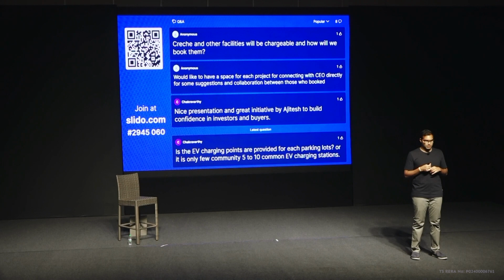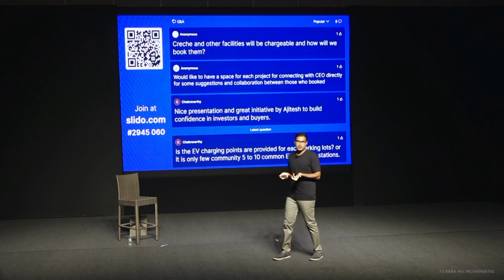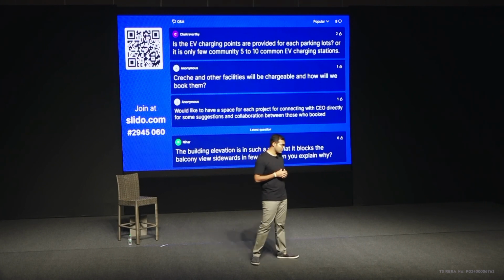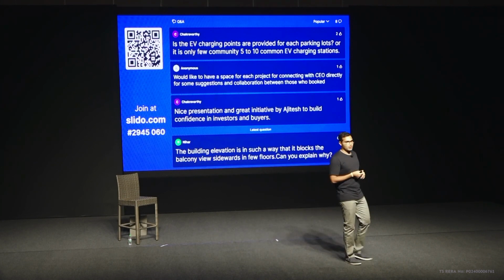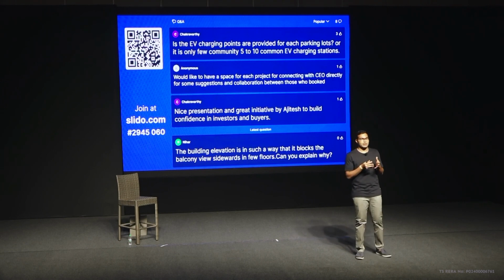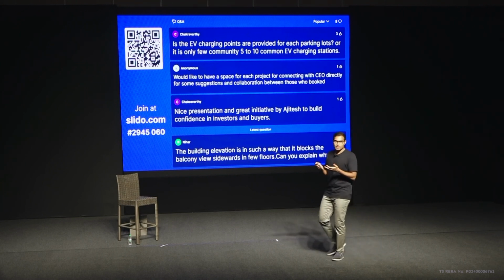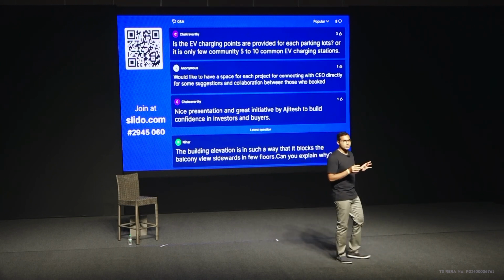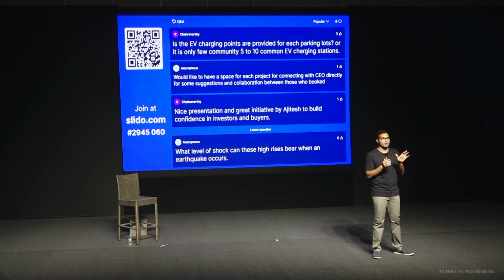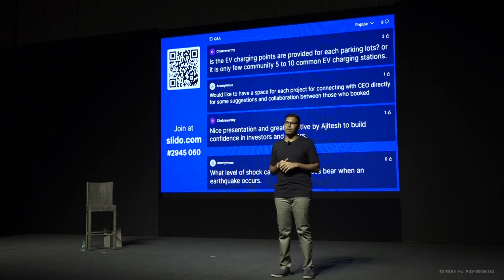Crush and other facilities will be chargeable, and how will we book them? Ma'am, yes, crush would be chargeable because the service provider would be charging, as they need to pay their staff and all. For booking, ma'am, by that time, I think we'll come up with the app. In fact, our resident app is being deployed in Spire. Using that app, you will be able to book the facility and interact with various service providers on campus. We will build all of that through the app. We are very focused on ease of living and managing your entire living ecosystem with that app.